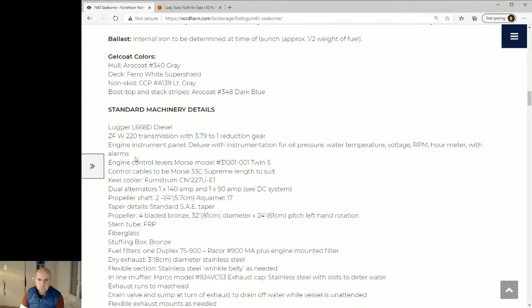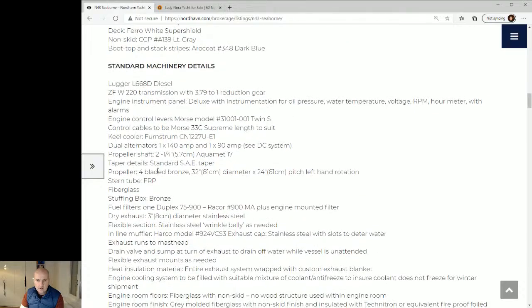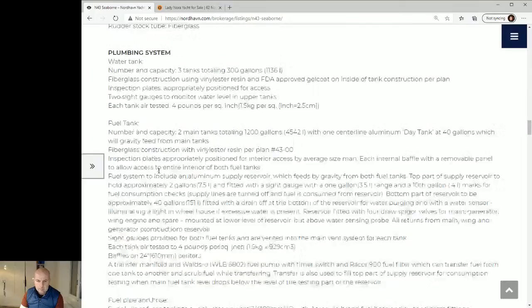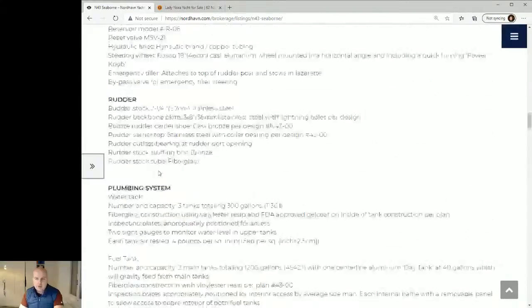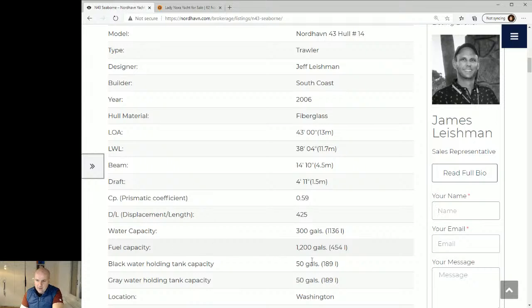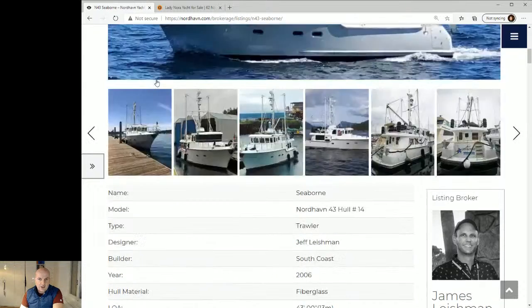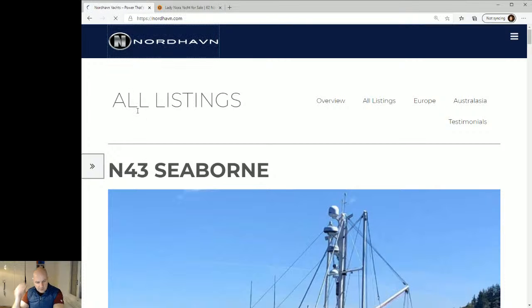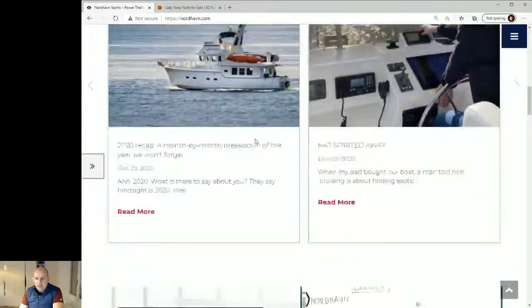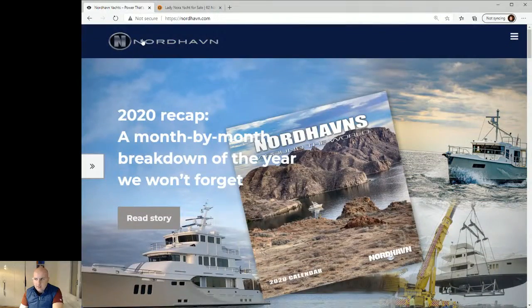Lugger diesel. What can we see here? Fine, we might skip that for now. 1,200 gallons, so at 6,000, 5,000 litres, roughly. So let's say at 1.3, you get 3,000 nautical miles out of that. So, you know, good coastal, short ocean trips.